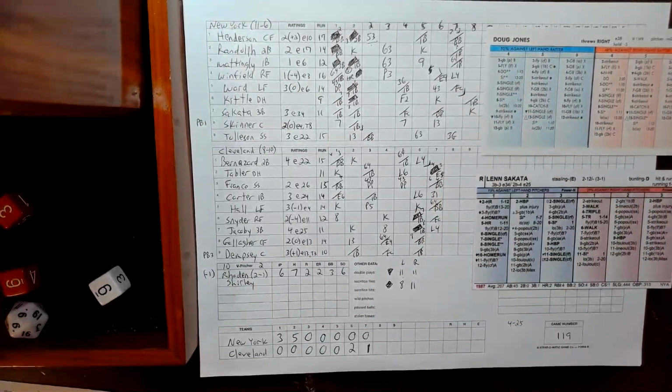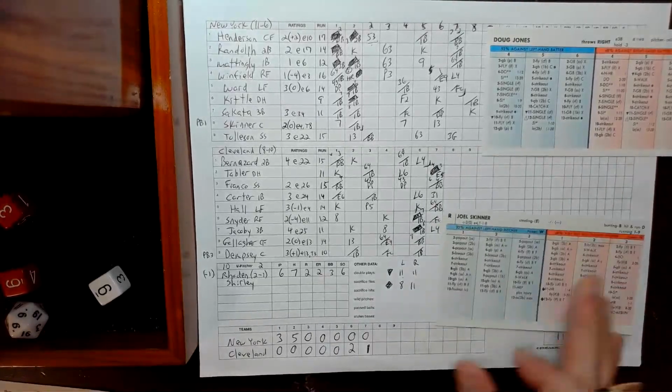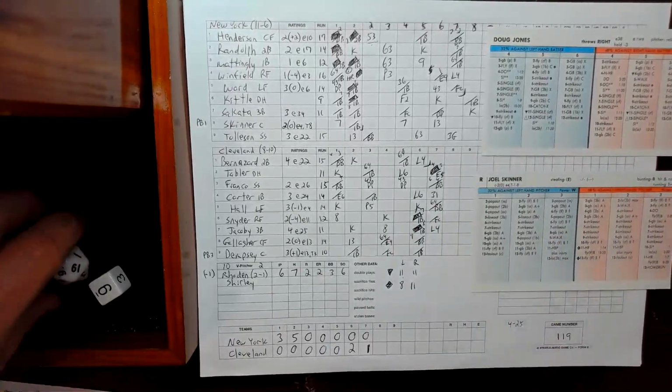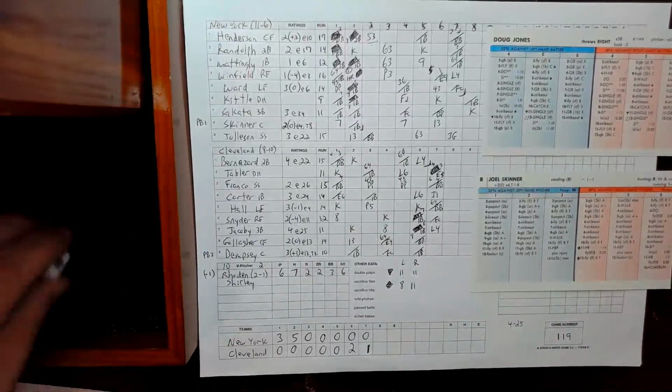All right, looking forward to that. I'll try to get this game over as soon as I can so it'll clear the way for you to do your thing, because it'll be more exciting than what I'm doing now with this blowout 8-3 game.